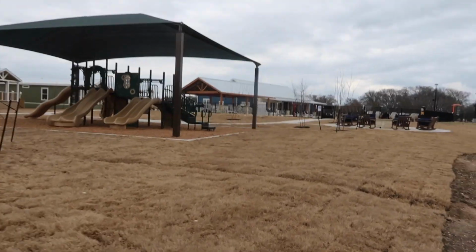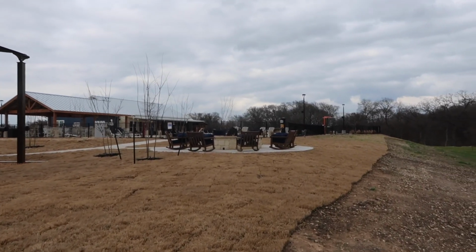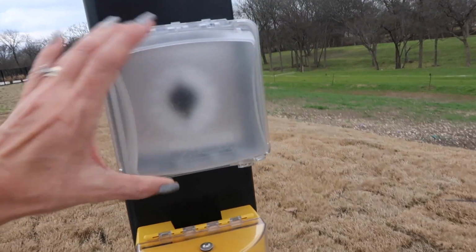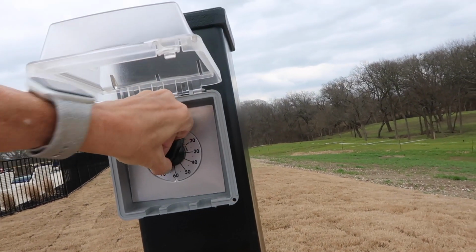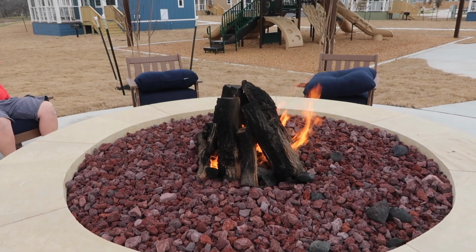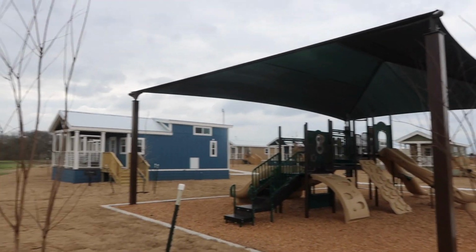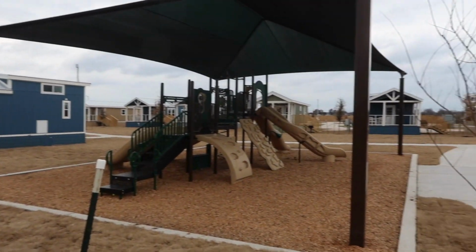Big play area for the kids. And he was telling us that this is just turn it on, turn it off gas fire pit over here. That's really nice. So let's turn it on for 10 minutes. This is a beautiful and relaxing little area to gather with friends around the fire pit. The children can be playing at the little playground right here, and the pool is just steps away along with all the beautiful greenery surrounding you.